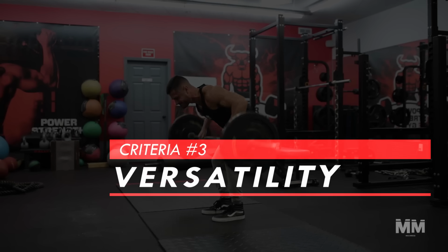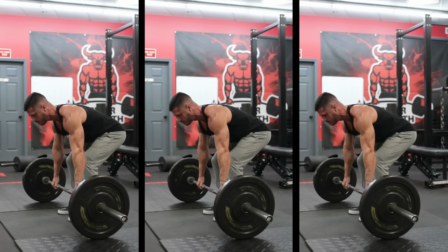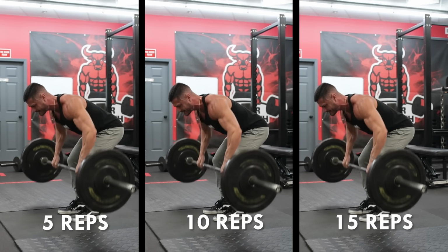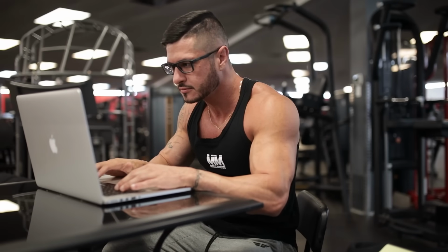And number 3, versatility. On the flip side, these exercises are also versatile because you can safely train them in various rep ranges, frequencies, and intensities. So now that you understand why I've chosen these exercises, let's jump right in.